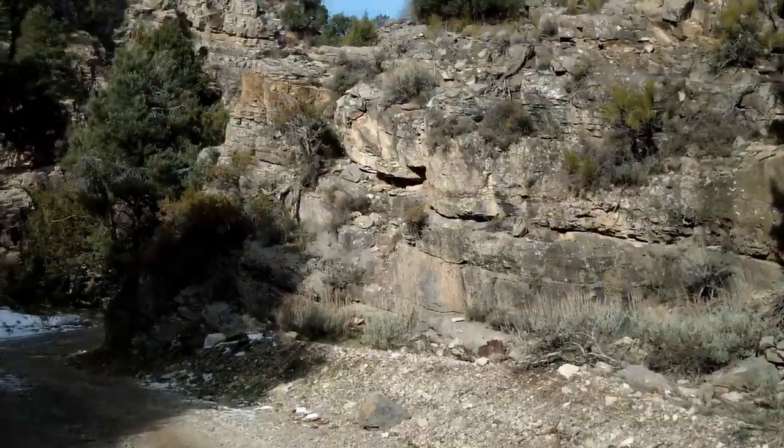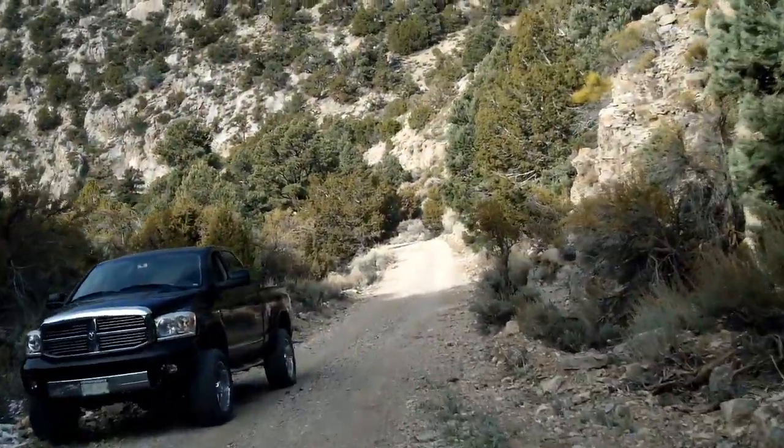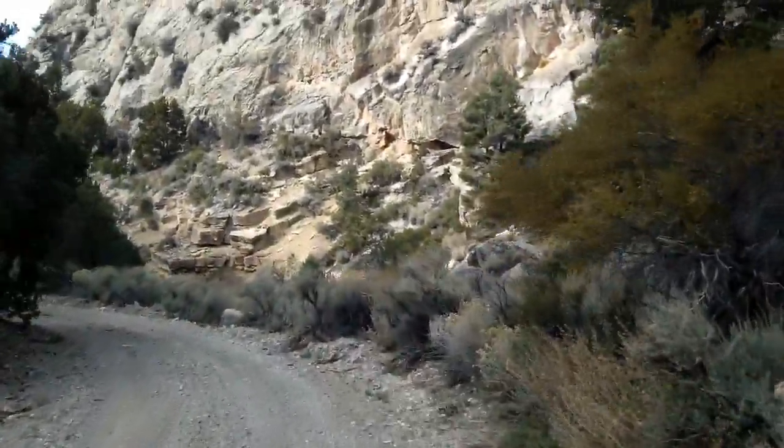Not seeing many elk, but I'm sure they're here. We'll do a little glassing and see if we can catch up with something down here in the boulders. Pretty cool.